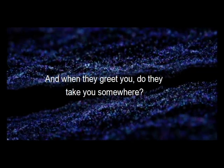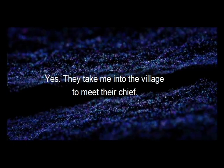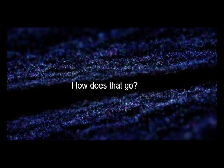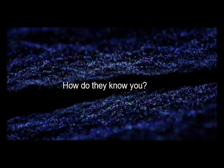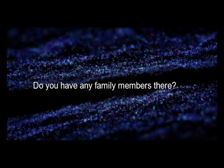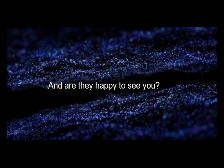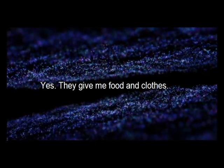And when they greet you, do they take you somewhere? Yes. They take me into the village to meet their chief. How does that go? They are welcoming. They know me. How do they know you? They think I was born there. So they welcome you back. Yes. Do you have any family members there? There's a grandmother and aunties. And are they happy to see you? Yes. They give me food and clothes.